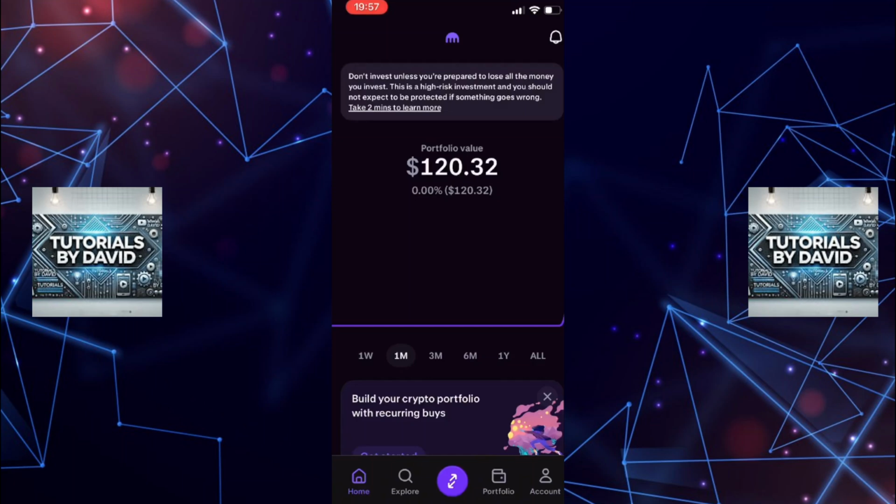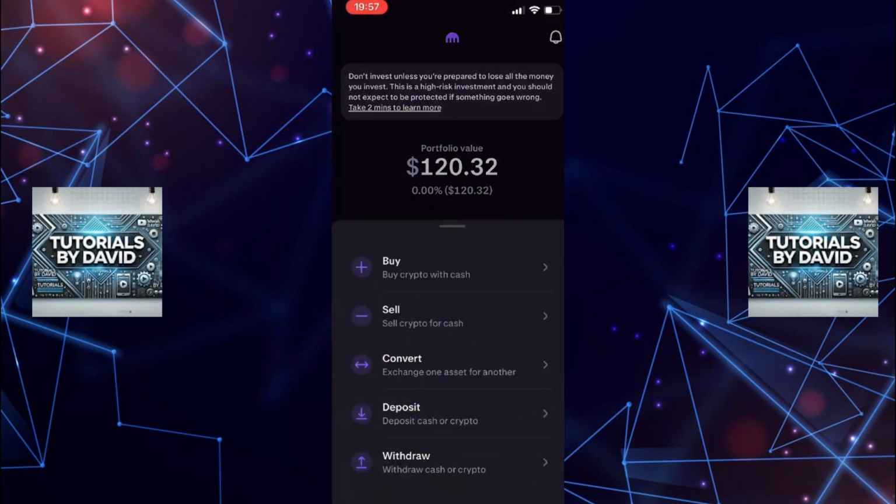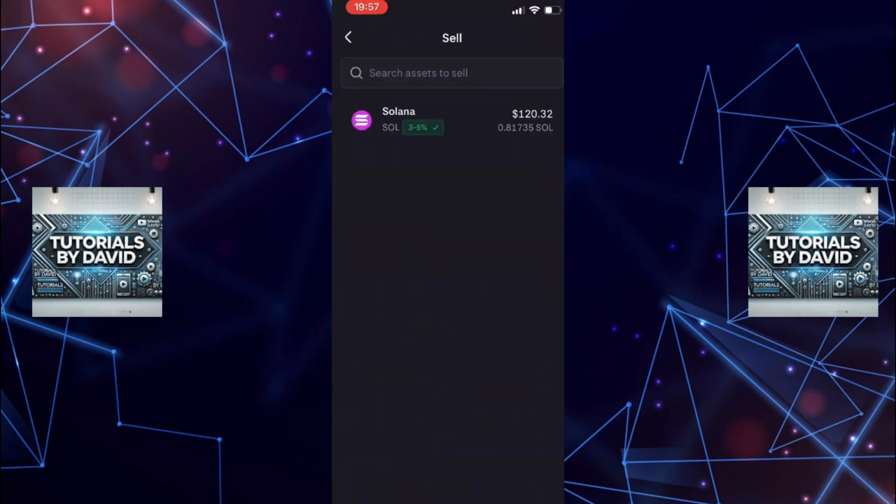First, open the Kraken app on your mobile device. At the bottom of the screen, tap the button labeled Sell Crypto for Cash. Once you're on this screen, select the cryptocurrency you want to sell from your portfolio. In this example, I'm selling all of my crypto holdings, but you can choose any amount based on your preference.